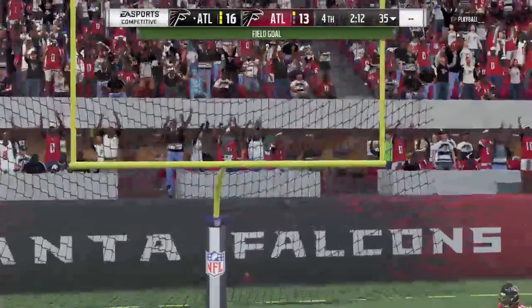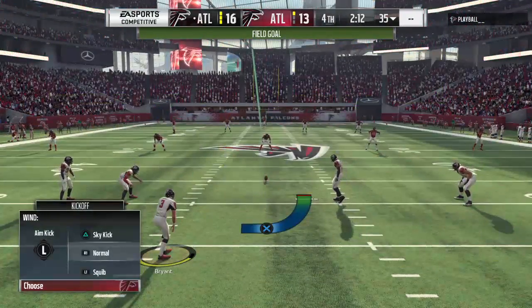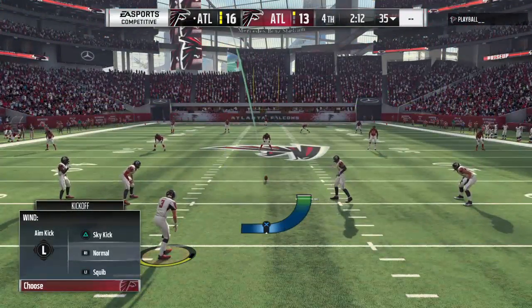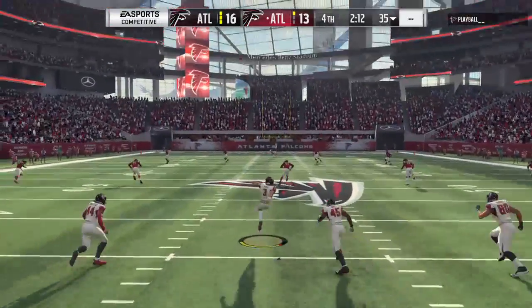And Bryant's kick is good. And that will break our tie and give them a 3-point lead. So the drive here ends with a field goal, and that does give them the lead, but this one is still a long ways from over.